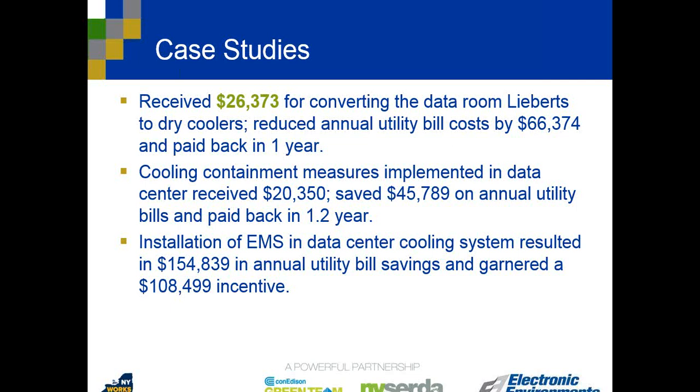They installed an EMS system into the data center cooling system, and that resulted in about $150,000. This is a very, very large project. It resulted in about $150,000 in annual utility bill savings, and that got about a $110,000 incentive. The project incentive caps are around $250,000 for data center projects.